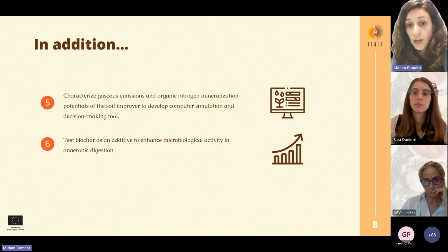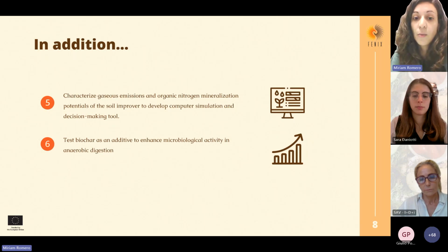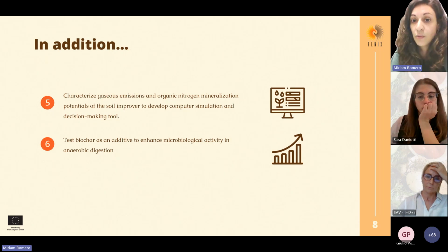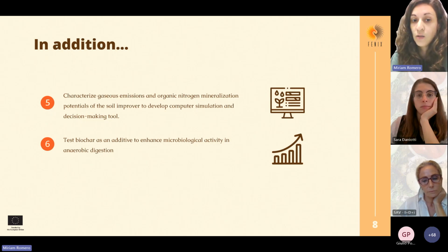What's more, we will also characterize the gaseous emissions and organic nitrogen mineralization potentials of this soil improver that we will develop, and we will do a computer simulation that will also serve as a decision-making tool. That means the user can introduce the characteristics of their soil, and choose the best dose or the best biochar to use for their soil, to obtain the desired results.